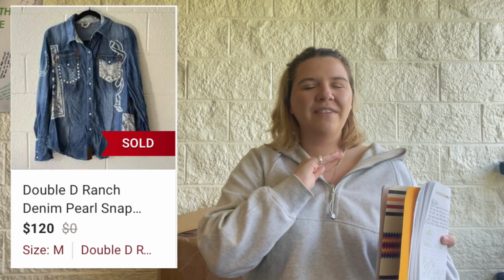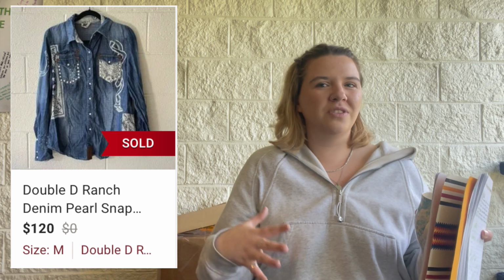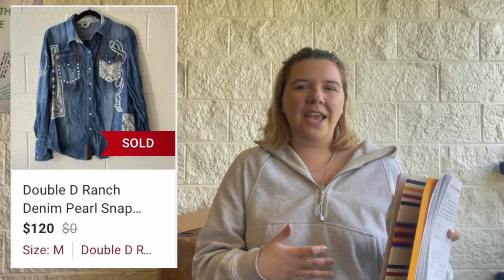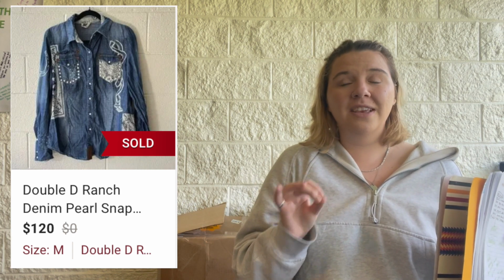I get home, I take pictures of it, I go to list it, I cannot find any comps. I cannot find anything that looks like this. So I listed at $120, and I'm just like, we'll see, maybe that's too high. A lot of shirts by this brand were selling anywhere between $50 and $80, but they didn't look anything like the one I had. So I'm like, I'm either way underpricing this or way overpricing this, we'll see. It ended up selling that same day for $120.